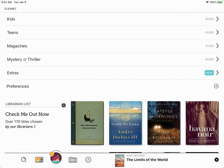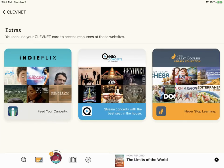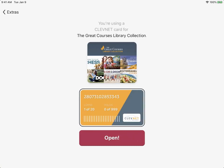I'm going to go back here. I also wanted to show you that under extras right here, I'm going to go ahead and tap on that. So under extras, through Libby now we have access to Indie Flicks, which is films, short films, and documentaries. Qello Concerts, so those are concert films and documentaries, so lots of great music documentaries and films there. And we also have access to Great Courses, and Great Courses has access to different classes in it, which is very cool.